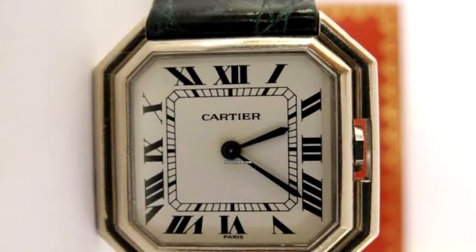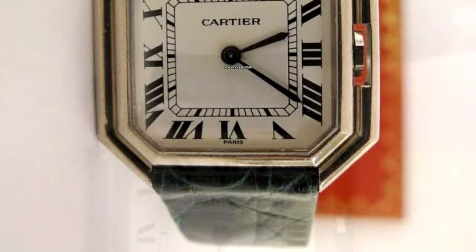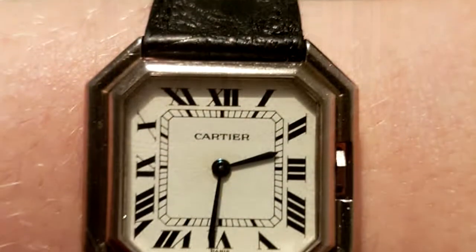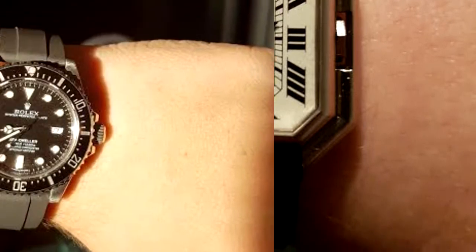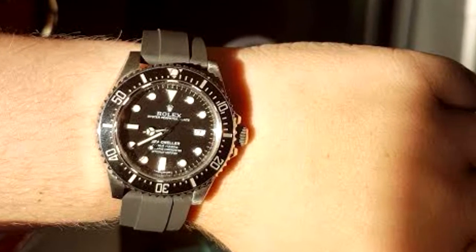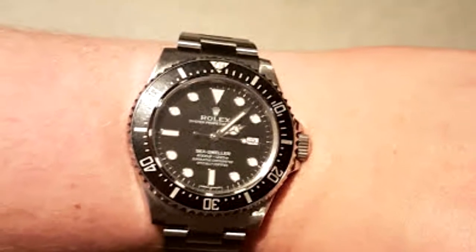Let's jump right into the review, and we're going to talk about the watches that he has. He only has 2 watches though. That's the only thing, and I'll talk about that later. The 2 watches he has: one, the Cartier Ceinture Automatique, which is a vintage watch. I really like that watch. I like his choices, and again, I'll talk about that later. And then he has the Rolex Sea Dweller 116600. Not a bad choice at all. Again, I'll talk about that watch once we get into his scoring.